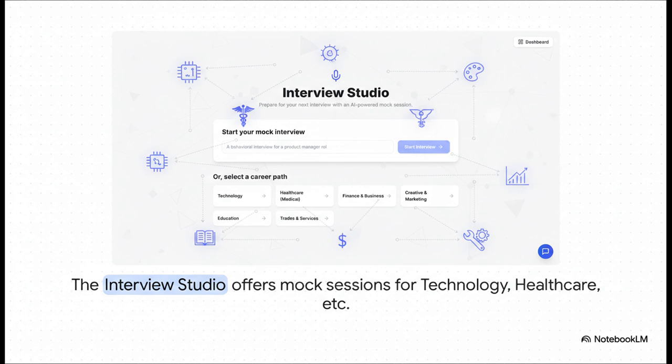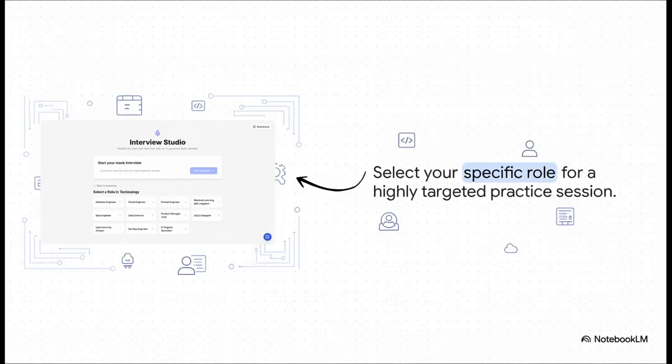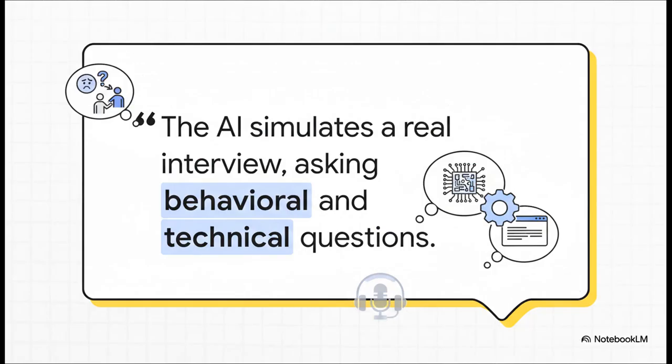And as you can see, it covers a ton of different industries. Tech, finance, healthcare, even creative roles. And it gets way more specific than that. So, say you're in tech. Are you going for a software engineer role, or a product manager interview, or maybe data scientist? You can pick your exact role and get a practice session that is hyper-relevant to the actual interview you're about to have.